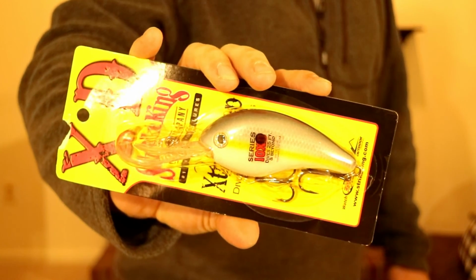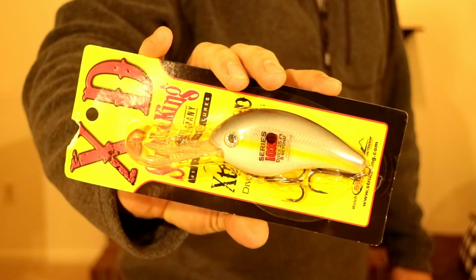So I'm really excited about what I found. I went in there to look for some 5XD or 6XD crankbaits. So this is the Series 6, dives to 14 feet. It's got a silver back. It's got chartreuse. It's like a sexy shad color. And then I also bought this 6XD, which says it dives 19 feet and beyond. I've heard people talking about these, and I don't know if people actually use them and catch fish on them, but we're gonna find out. It's the 10XD. It says it dives 25 feet and beyond.